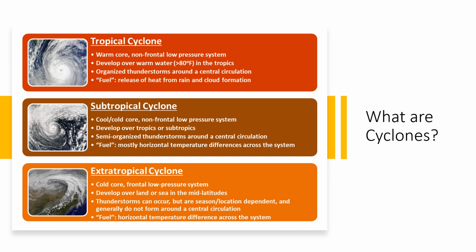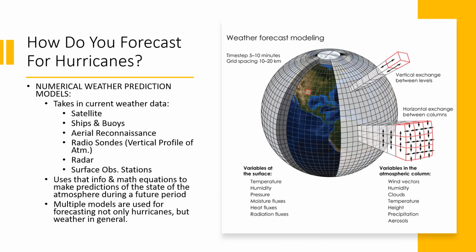So I mentioned tropical cyclones a lot in this video. It's always good to know the difference between, say, a tropical cyclone, and what you'll probably also hear, a subtropical or an extratropical cyclone. The biggest difference is a tropical cyclone gets its fuel from warm ocean temperatures and can sometimes even just get it from heat in general, from the release from rain and cloud formation within the storm. And the subtropical and extratropical get their energy from horizontal temperature differences within the atmosphere. So that is the biggest difference. Even though all three of these rotate around a low pressure center, the biggest thing is the fuel that these cyclones feed off of.